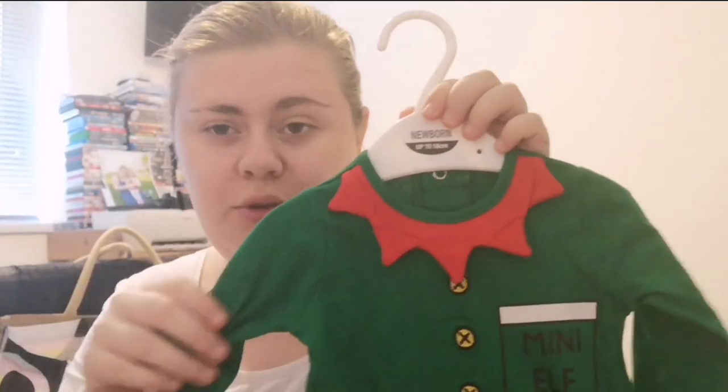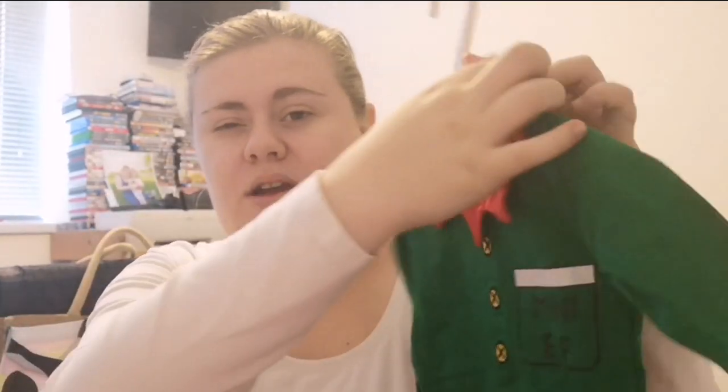I'm basically going to have a newborn, and this year I want the kids to have matching pyjamas. I thought that'd just be cute, and we've gone for elf themed pyjamas and like Santa and stuff like that. So in the Pep & Co section, we found this newborn size elf suit, and I think it's so freaking cute. This was, if I could find the tag, this was £4, which I think is an incredible value.